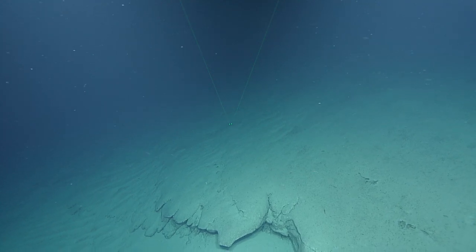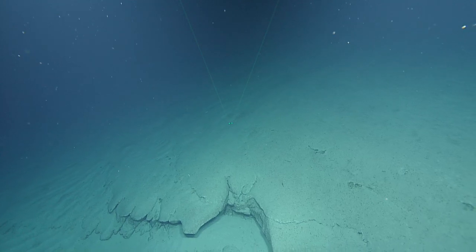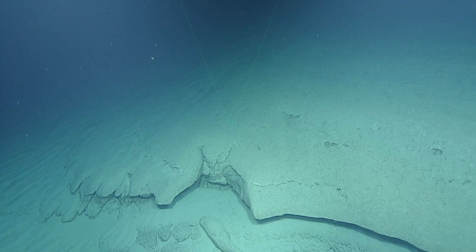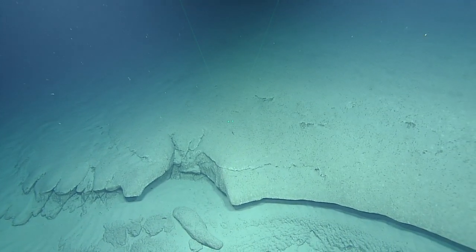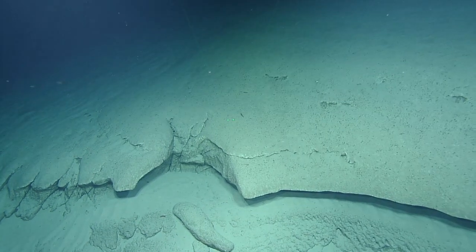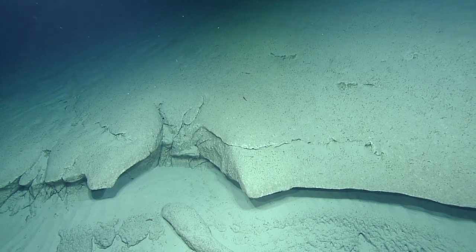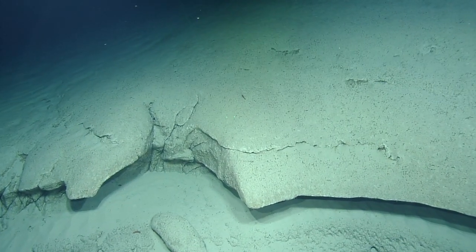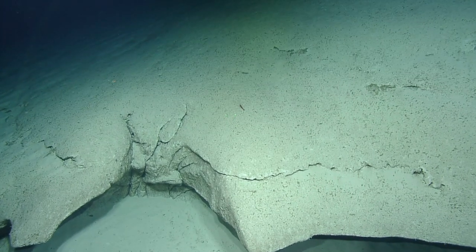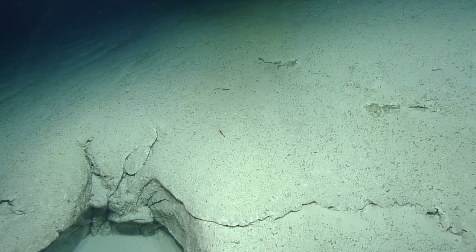Could we zoom in right here? I don't know if that's something, but might as well try. Come down a little bit on Atalanta there. We'll take anything we can get. Looks like there's a sea cucumber below, down under the ledge. This looks like a big shrimp, maybe. A 10-centimeter long shrimp.